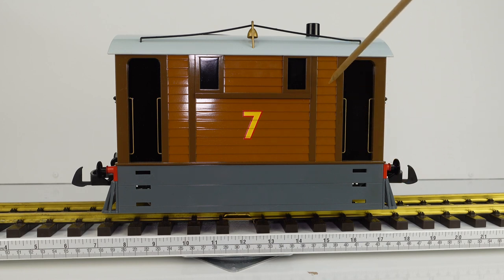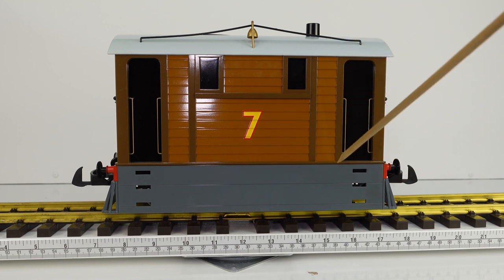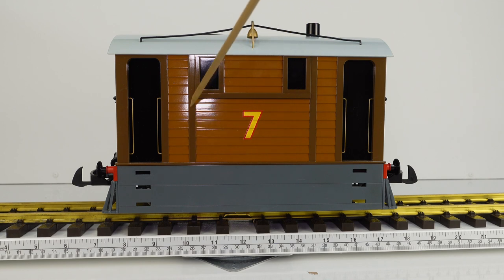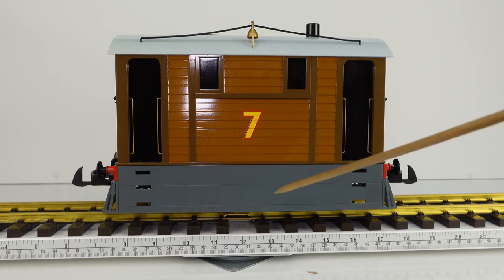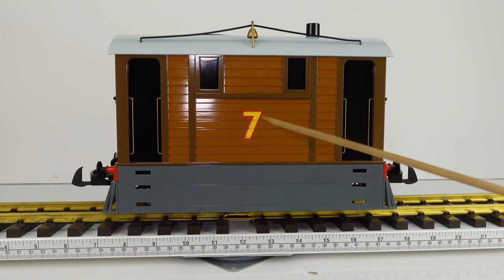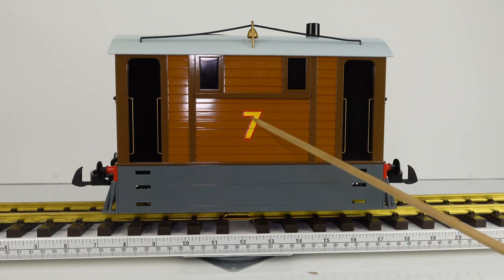So you get that lighter color plank siding here, and then you've got the darker wood framing here that kind of frames out the walls and the windows, and then these door frames here. And then, of course, Toby wears the number 7 there in this familiar yellow number with the red outline. So, Toby, number 7.